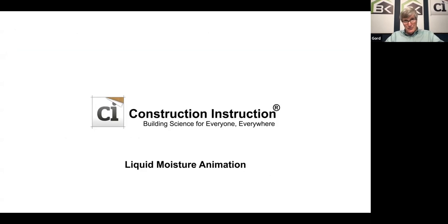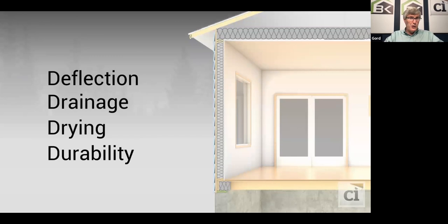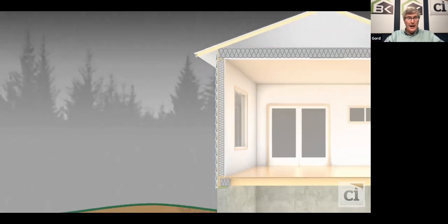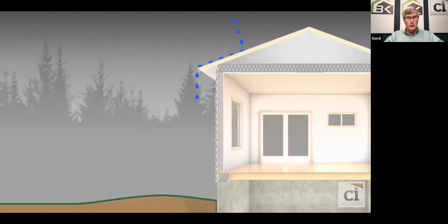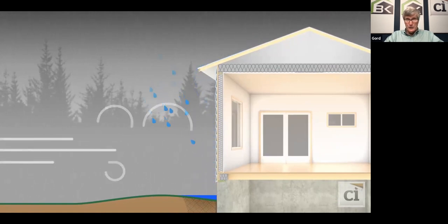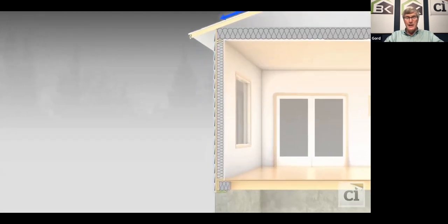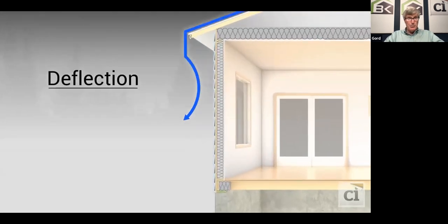This is an animation. Justin's been responsible for construction instruction, the app and the animations. I always like to play this one to give us some context of how things work in buildings and the four mechanisms for water management: deflection, drainage, drying, and durability. Understanding that we used to rely on roofs and roof overhangs for most of water deflection. But more recently, because of house designs, taller houses, less overhangs, we're now relying on the cladding system, the brick, the stucco, the stone. And so that deflection is important, but it's changed.